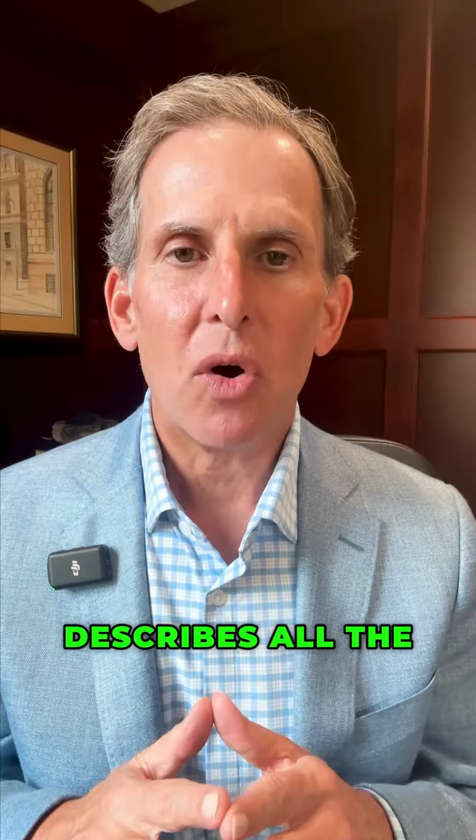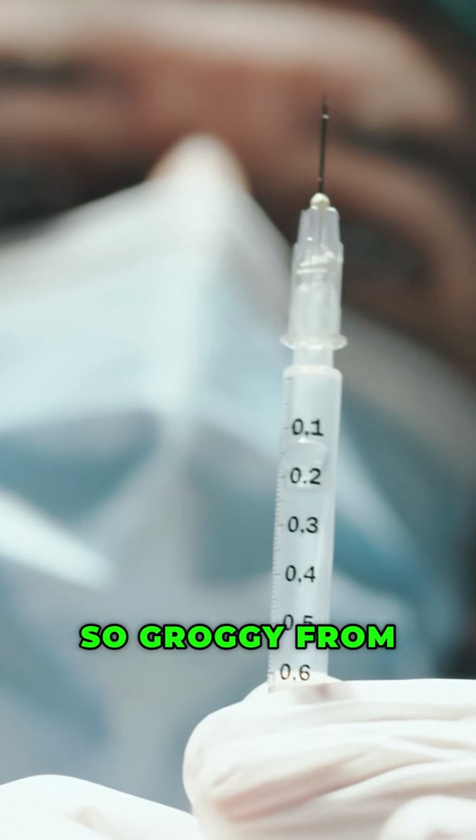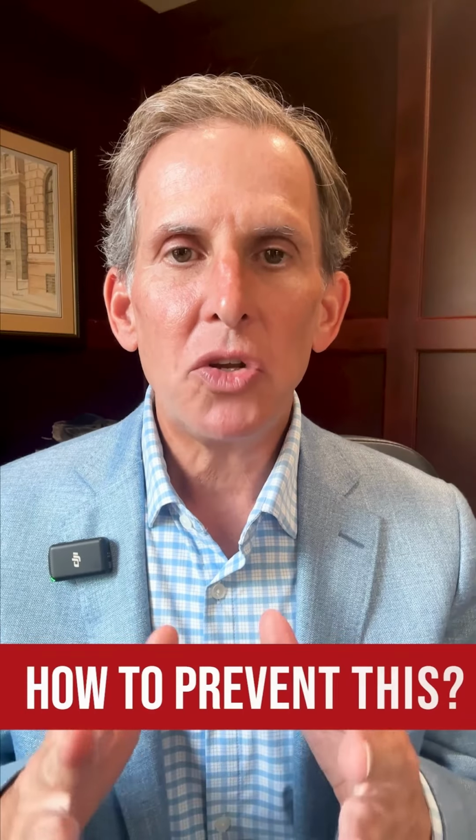Are you in a frame of mind to be able to understand what you're signing? Probably not, but you have no choice. You're right there getting ready to be wheeled into surgery. Maybe you don't want to get the doctor or nurse upset. Maybe you're just so groggy from the medication that you really don't even know what's going on. Well, what can you do to prevent that?